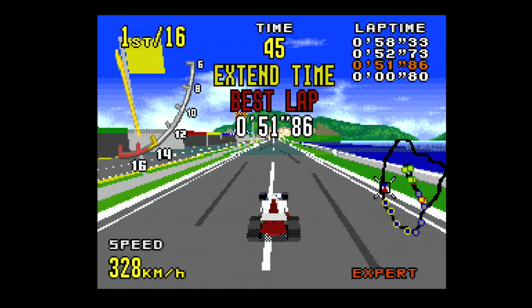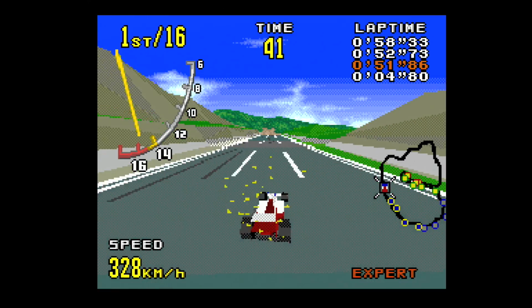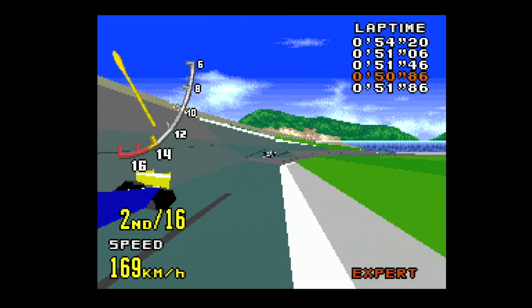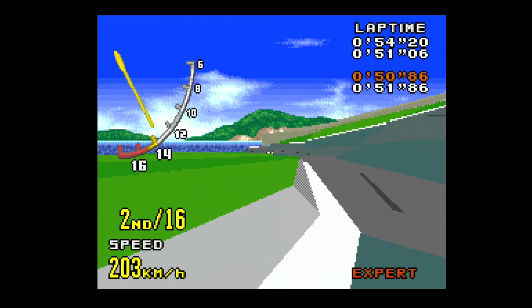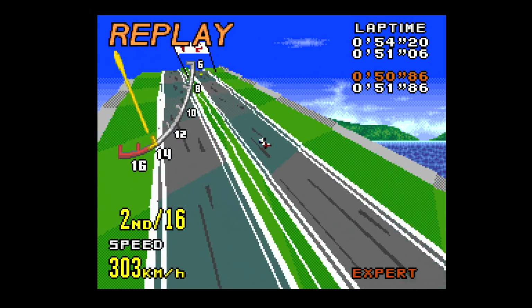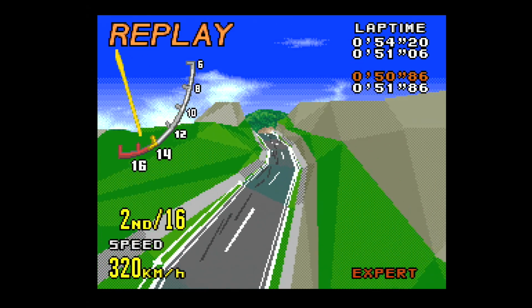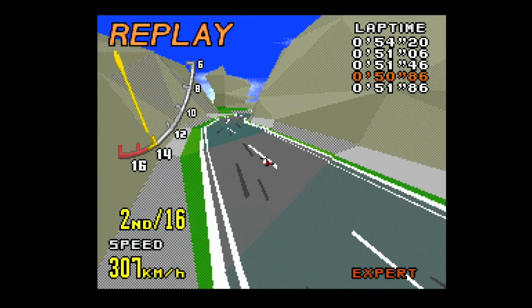There is noticeable pop-up, though it's always far enough away to never impede the actual racing. It does make the replays a touch less appealing, however. Overall, the graphics are impressive for what they are, and there is an inherent charm to the simplicity, but even an old jaded gamer like me can recognize Virtua Racing for the Genesis is showing its age.